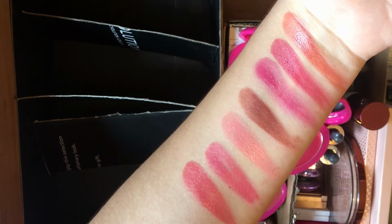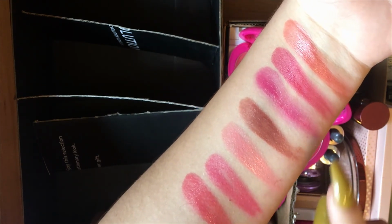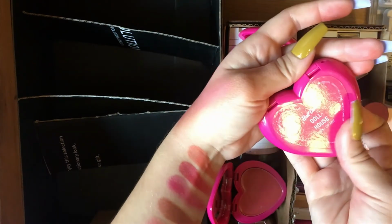These are so similar. And this one looks like 8th Muse from Kosas. Okay, this one looks too similar to 8th Muse. I'm gonna get rid of this one. It's the shade Dollhouse.